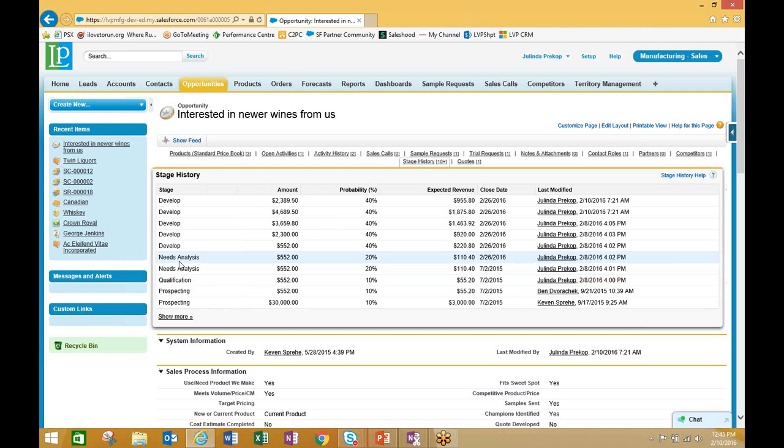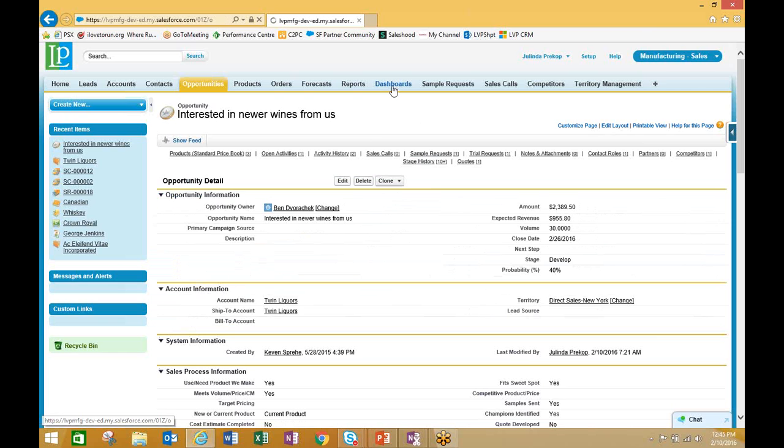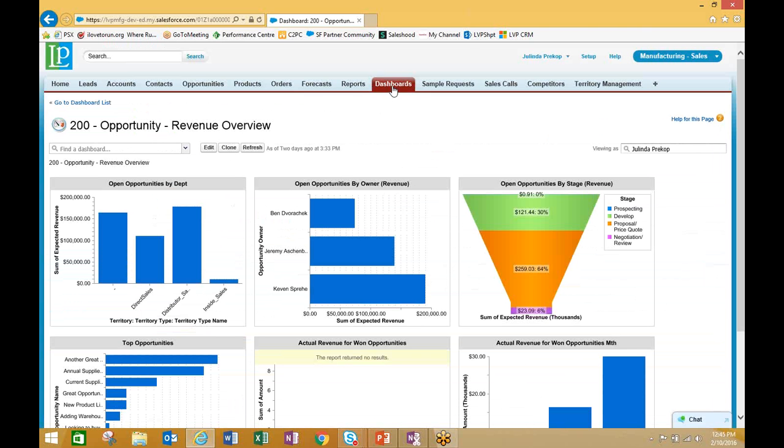So now that I've prepared for my sales call, I'm going to move on with my day and review my overall pipeline. Dashboards are a great way to do that. One of the dashboards that Kevin had talked about in Dynamics CRM was that revenue overview. So this is a similar view of that same information from within Salesforce.